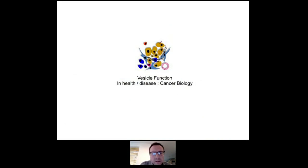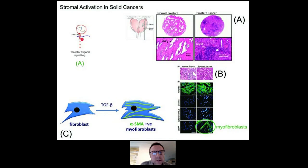So let me just give you an example of vesicles mediating biology in cancer. A common feature of solid tumors is that the stromal compartment becomes abnormally activated. So this is an example of a pair of needle biopsies from prostate cancer patients where the normal tissue is healthy and is predominantly these large open glandular structures surrounded by bundles of smooth muscle cells. And in disease, the architecture is completely collapsed. We see atrophy of these glandular structures. We see an infiltration of blood cells. And we see an altered interstitial stromal, where the stromal cells are basically wound-healing-like myofibroblastic cells.